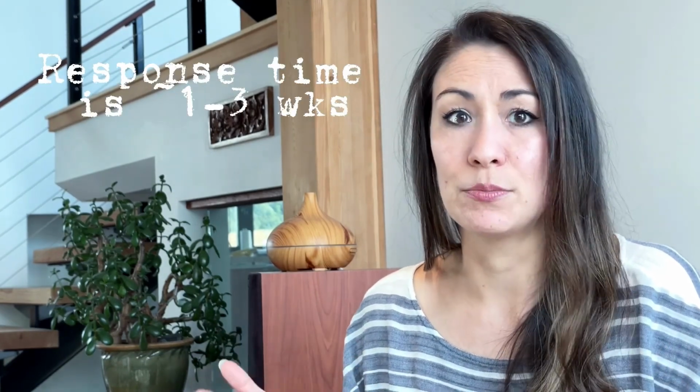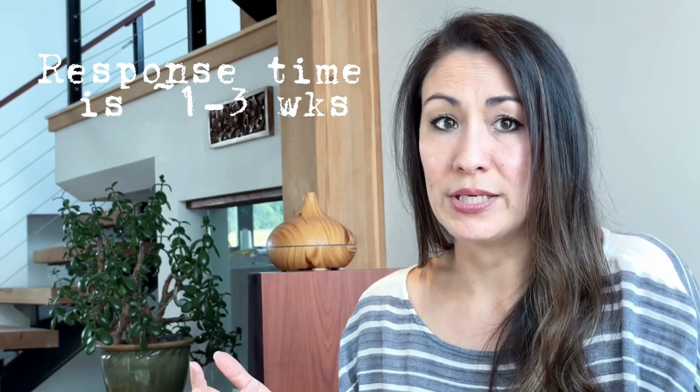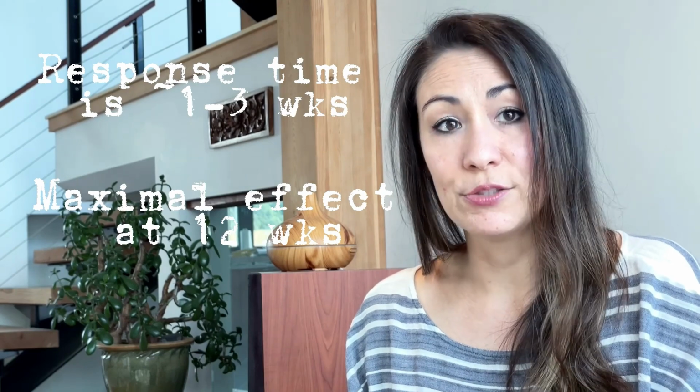After they have started the benzoyl peroxide, they may start to notice improvement as early as 5 days, but more likely it'll take closer to 2 or 3 weeks before you notice any significant improvement. It will continue to get better and better up until about 12 weeks, when it will have reached its maximal effect. If you get to 8 weeks and still feel that it could be better, then we'd have you move on to the next step.